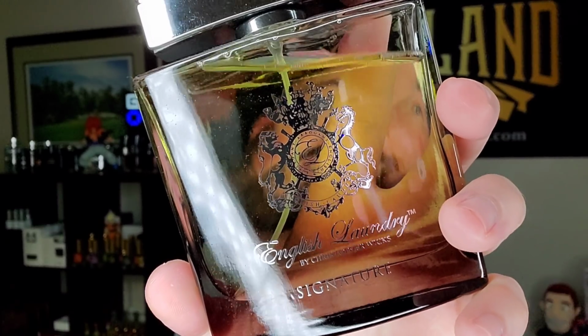If you need some lavender in your life, this one's very dominant on it. This is basically a lavender fragrance through and through with a little bit of sandalwood is what I get from it. You can always get them cheap every time you can find them, and you can't go wrong out the shower with something like this. And that was English Laundry Signature.